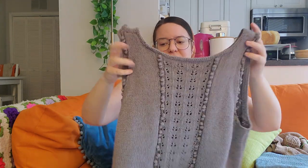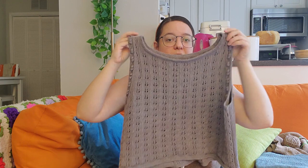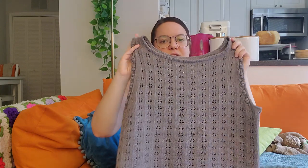is it's a low priced pattern. It's not like I paid $12 for this pattern and then I had to do so many adjustments to make sure that it fit. It's fairly inexpensive. And given that the lace pattern is the same on every single size, it's not too hard to just pick a different one and make sure you end up with the same number of stitches and you're good to go. So it wasn't too big of a deal.